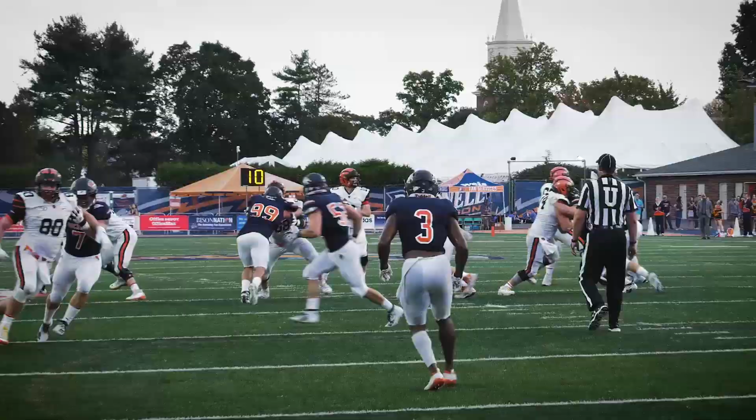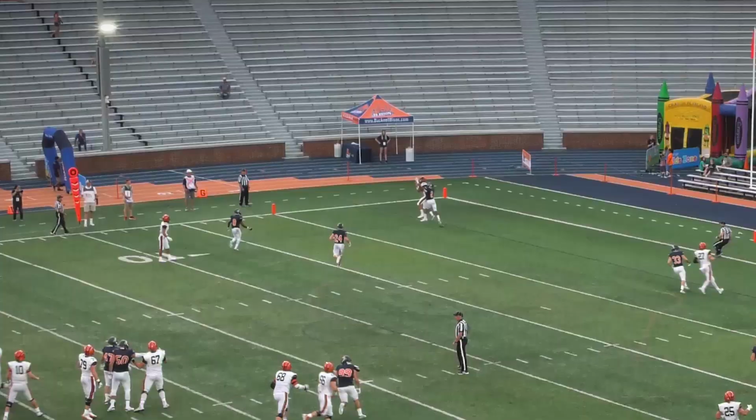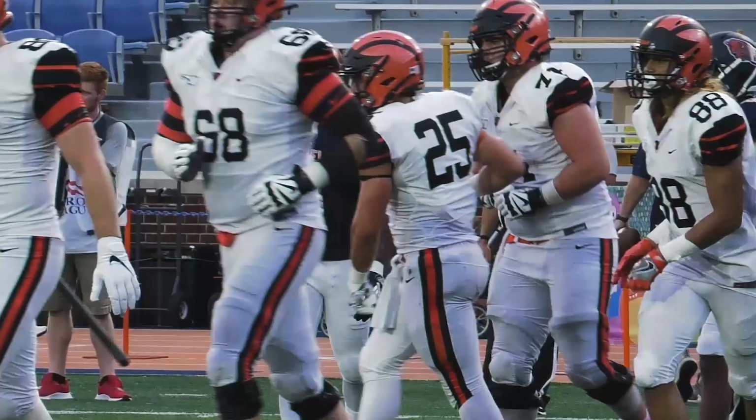Davidson's going to go to the air. Great protection. Yossi Vash hauls it in. Touchdown, Princeton. Second of the day for Andre Yossi Vash.